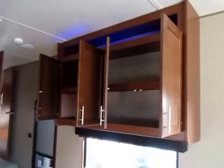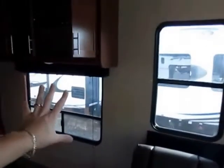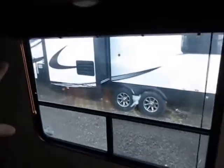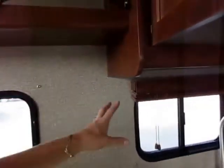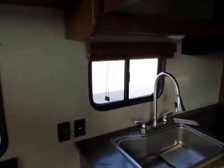Big cabinets up here above a big window, and that's one of the things I like about this. You have excellent visibility in this floor plan. If you're standing right here looking around at the kitchen and you hear a funny noise, you've got about 270 degrees of very good visibility. And your windows, you don't have those cheap metal mini blinds. We have nicer wooden plantation blinds. I love these because you can clean them. You can actually clean them.